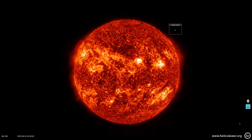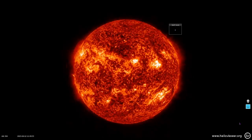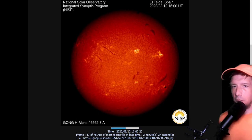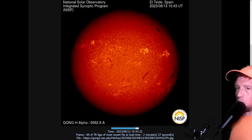Here is the El Teide, Spain ground-based solar observatory. So we've named a number of these filaments. If you want to name filaments after living people, join us over on X, the platform formerly known as Twitter.